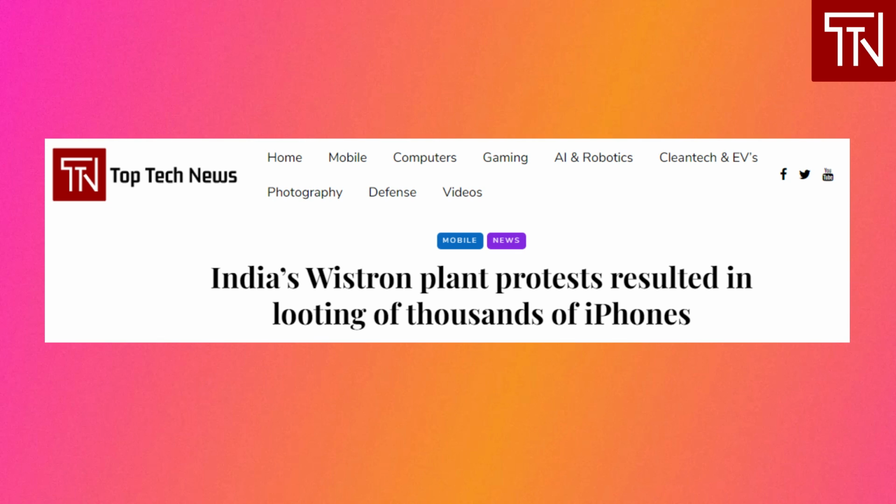Let's hope that India manages this successfully, as failure could lead to negative perception impacting other companies' decision to move their critical supply chain there.